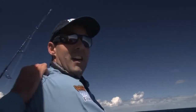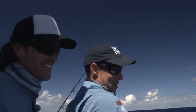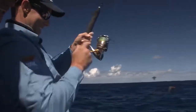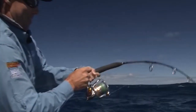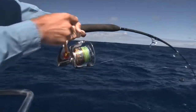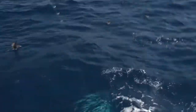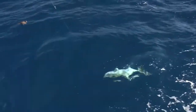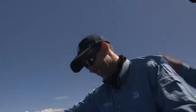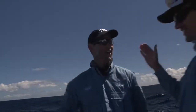Making some ground on him, man, or what? No. Oh, I'm in a world of hurt. He is making you hurt. A little puffing and panting going on. Making some ground on him? Oh, I don't know. Sometimes yes, and then he takes it back. Big fish. Woo! Well done, Wes. Hey! Oh, hurting. Hurting. Well done.